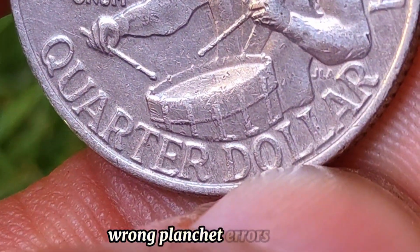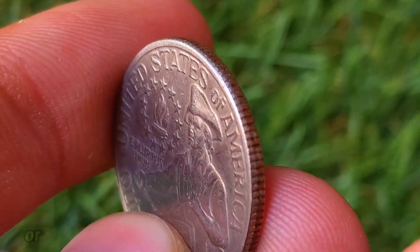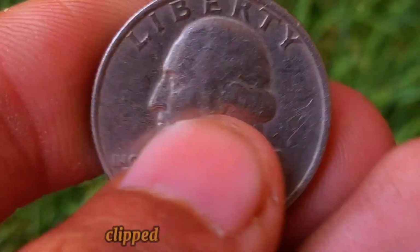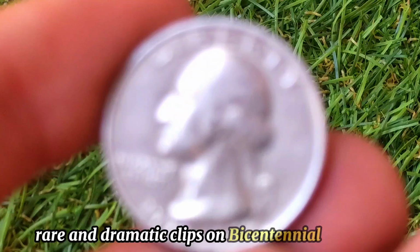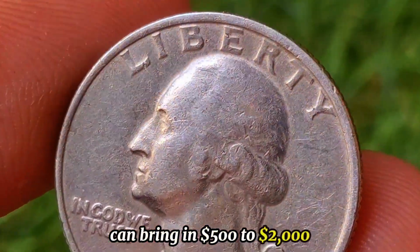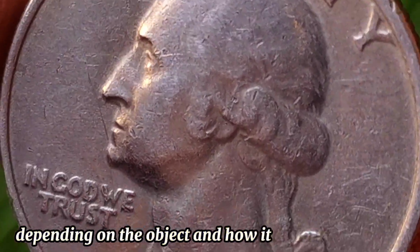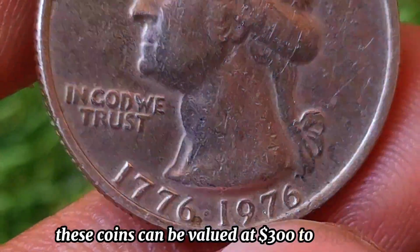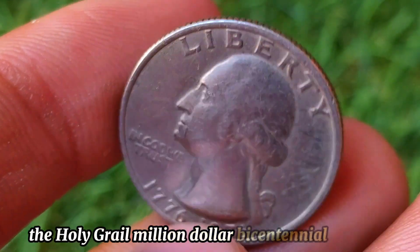Wrong planchet errors. Value: if you find a bicentennial quarter struck on a 10-cent or foreign planchet, the value could soar past $10,000. Clipped planchet errors. Value: rare and dramatic clips on bicentennial quarters can bring in $500 to $2,000. Struck-through errors. Value: depending on the object and how it distorts the image, these coins can be valued at $300 to $1,500.